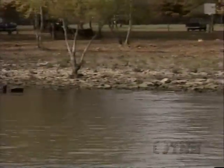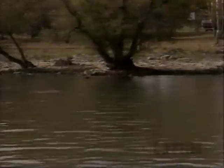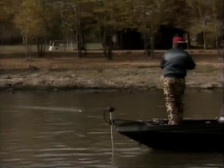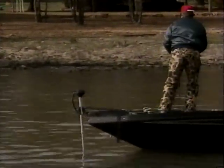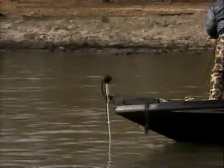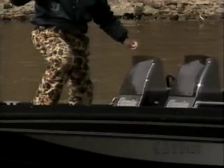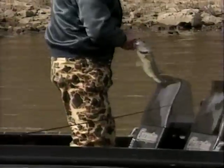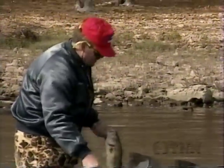Jim Morton may be running out of fish and time. He needs a big bite. Something's wrong with the drag. Mercy sakes. Ooh. Lord, thank you. I mean, he was just barely hooked.